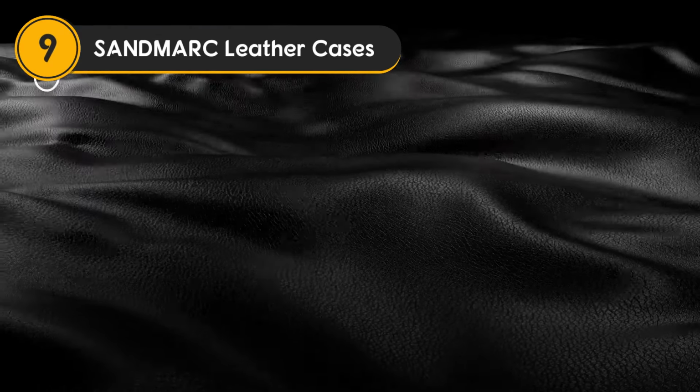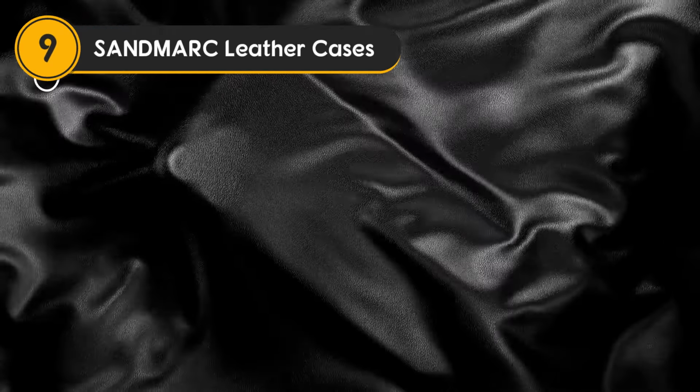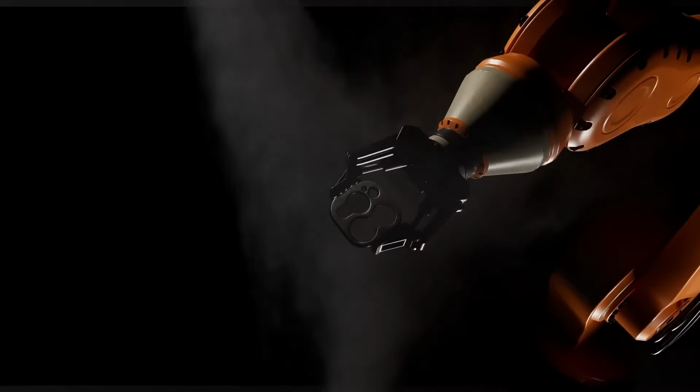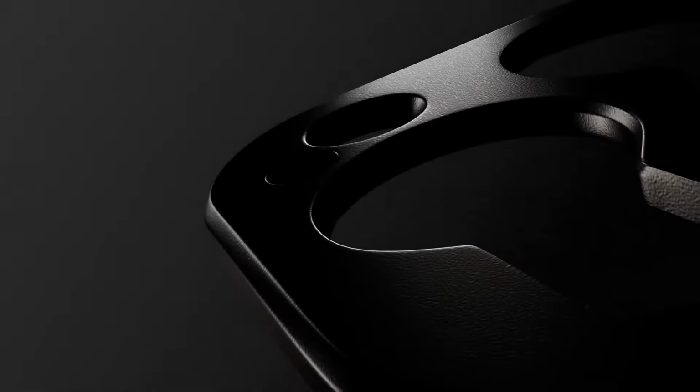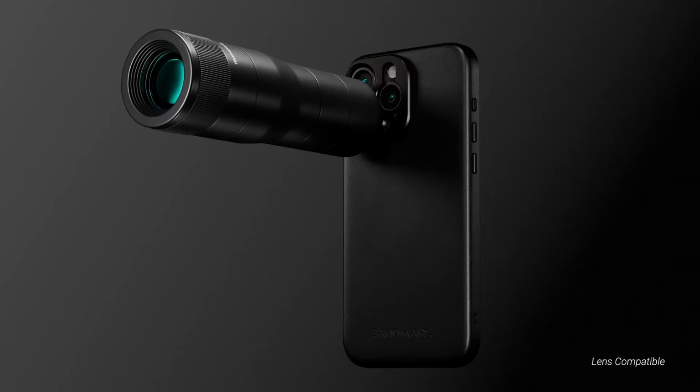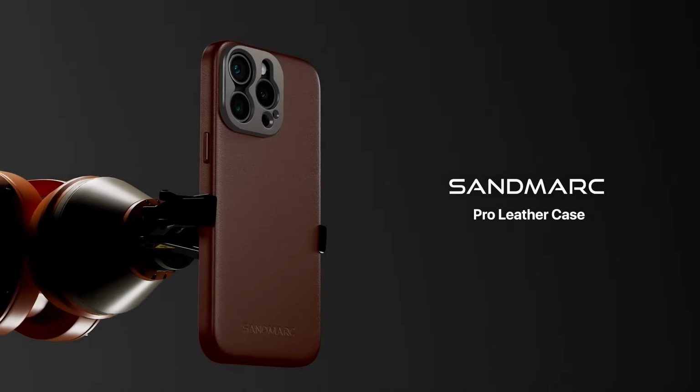Number 9. SANDMARC Leather Cases. SANDMARC's new leather cases for iPhone 16 come in two main variants: the minimal leather case at $45 and the Pro leather case for $50. Available for both iPhone 16 Pro and Pro Max, these cases offer a premium leather finish with a sleek design.